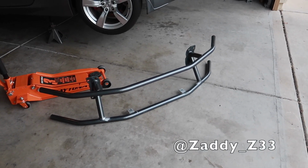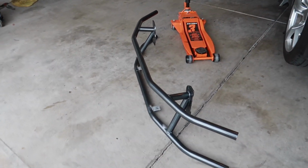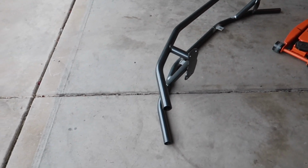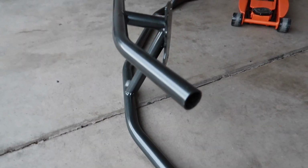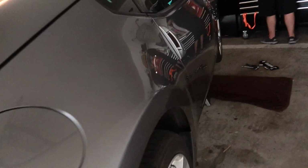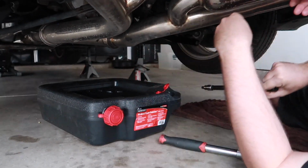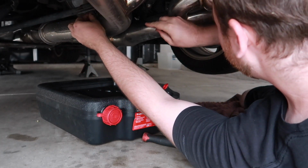Back at Brian's place, Warren picked up a new bash bar for his 350 that he's going to get powder coated and all pretty. Our buddy Brian is also going to be welding on some more piping to make it more aggressive. At this time, Brian and I are going to change the oil in the transmission. Cool, so we got the fill bolt out and we got the drain bolt out. All right, Brian, show them how they're done.